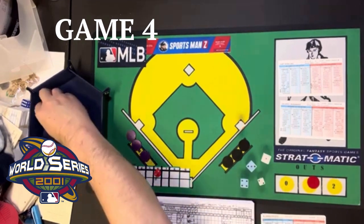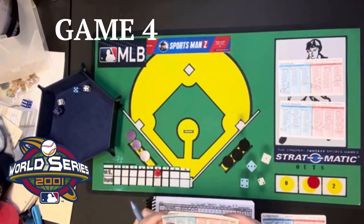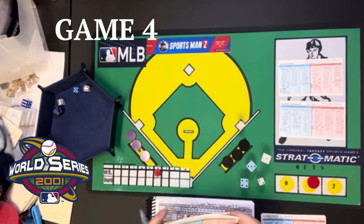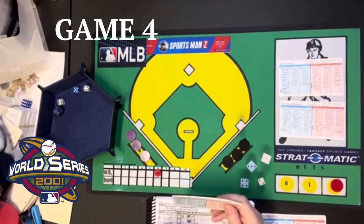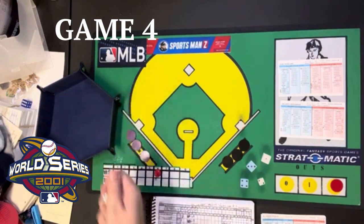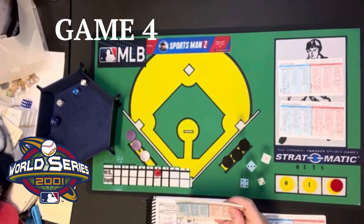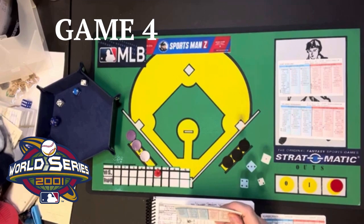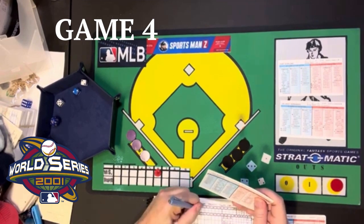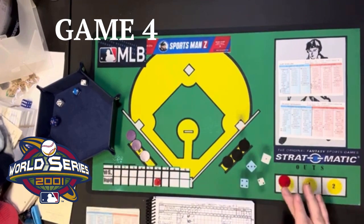Brings up Mark Grace. He gets a 5-10. And that is going to be an out. That'll be a fly ball to right, two away. And Damian Miller, the catcher, is up. 2-7 for him is a strikeout. No runs in the sixth. We go to the bottom of the sixth. 2-0 Yankees.